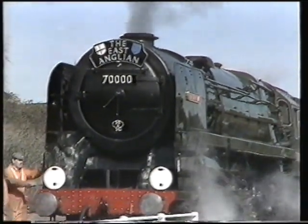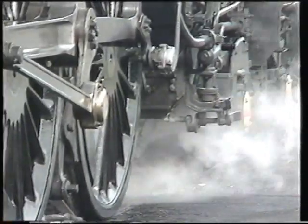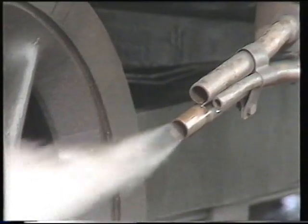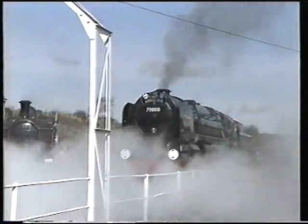This large 7P class Pacific was built in 1951 for mainline work. It performed well, and 54 more were added to the roster. Only two survived, including the original, performing here at Old Oak Common.